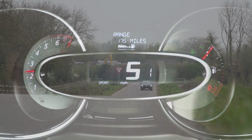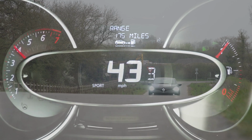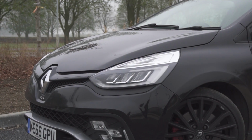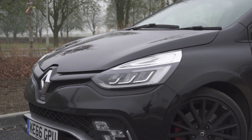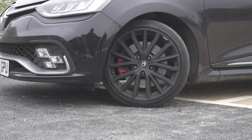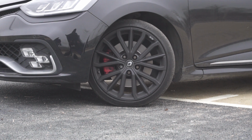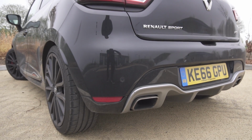This combined allows it to achieve 0 to 60 in just 6.4 seconds, and continuing on to its top speed, you will achieve roughly 146 miles an hour. These cars can be purchased for around £15,000. You'll be looking at over £16,500 for cars with the Akrapovic system. Unfortunately, this example does not have one. That being said, I'm really eager to have a go behind the wheel, so let's get straight into it.